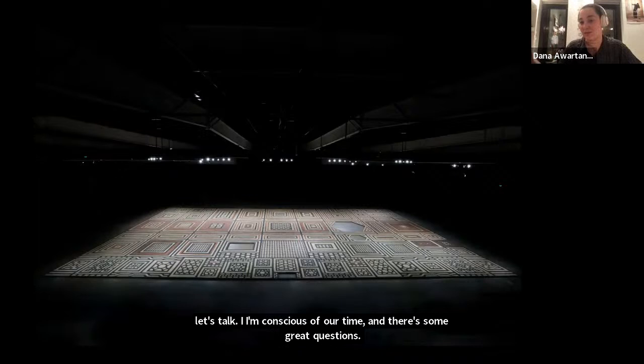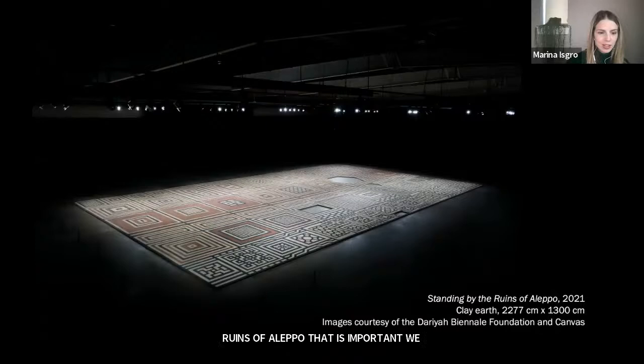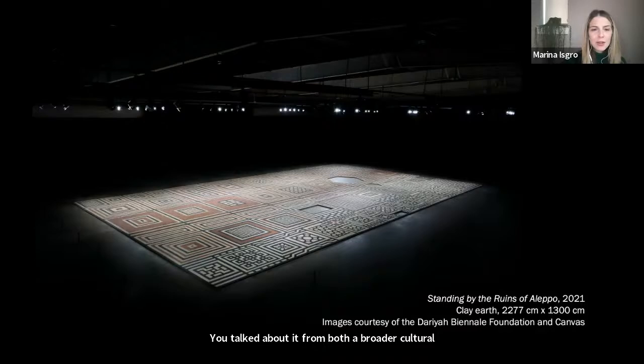Such a rich work. I also realized that we have the dimensions in centimeters, but for those of us who aren't used to thinking in centimeters, this is 74 feet long. So this is extremely large. I want to pause here and talk a little bit more about your work with craftspeople, which I think is very interesting. Maybe you could talk about how you find your collaborators and what that collaboration process looks like on the ground.